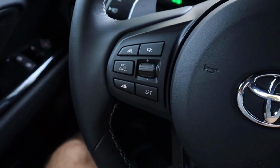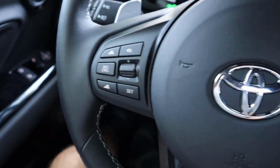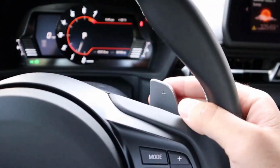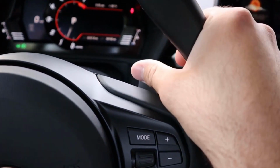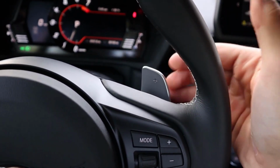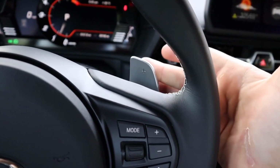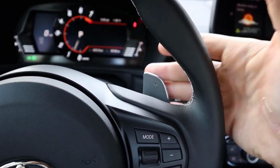And it does have a bunch of practical stuff like adaptive cruise control and all that fun stuff, phone controls, everything. So it's got all the normal, practical, modern safety tech. And I guess that's one of the benefits: BMW has a lot of that stuff, and so they're able to just transfer that basically over into the Supra. So that's another benefit of the partnership, right?